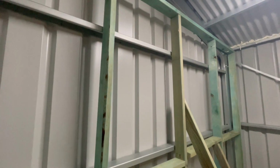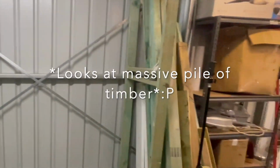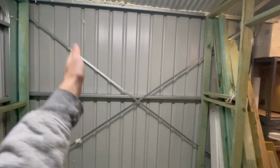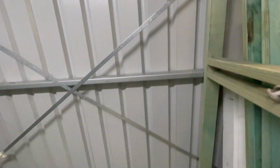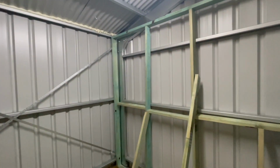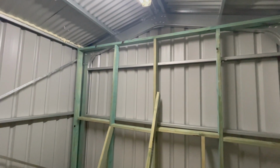I'm just going to set up the time lapse and just get it perfect. I don't think I've got enough long pieces of timber to do either of these side walls. These are going to be not too hard. It'll be the two sides, so 2.4 pieces each, which I can probably go and get tonight from some skip bins. But let's just set up the time lapse and get this wall done. I'm just going to cable tie it to the shed probably, just so it doesn't fall.